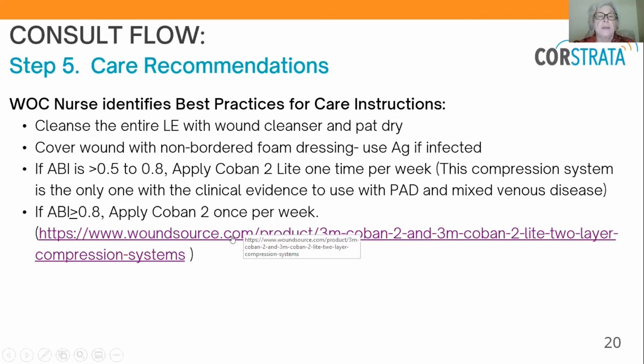And again, one of the things that we try to do is provide you with some resources along the way. So this is the link to go to Wound Source, and it'll tell you everything you want to know about this dressing. It'll give you the clinical evidence. It will tell you the research that was done on it. It will go into the information I just gave you about the low ABI. So this is, I think, a real great benefit to be able to share these resources with you all.